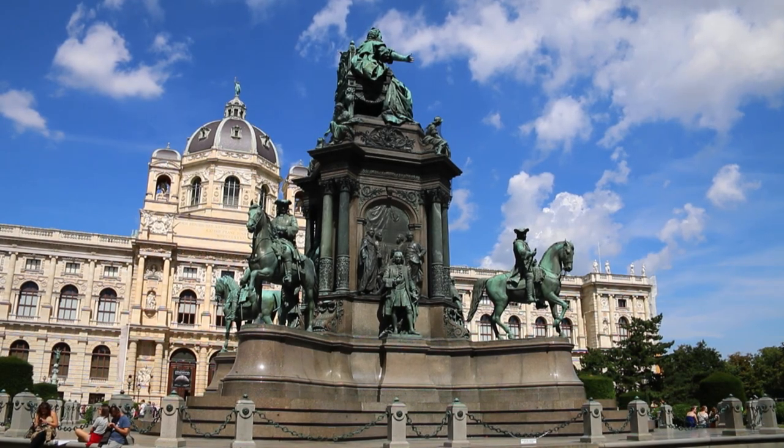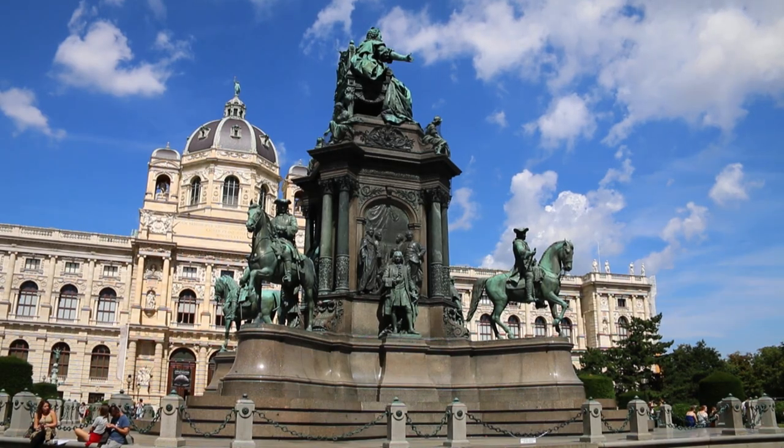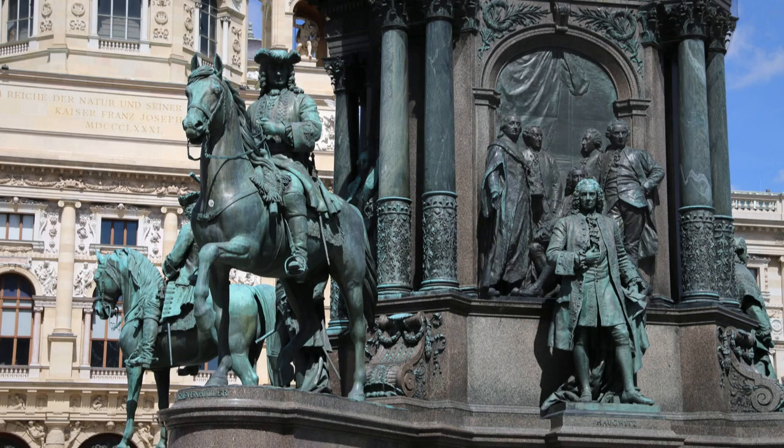The Museum of Art History opens onto a square into the center of which is a large statue of Empress Maria Theresa. The spouse of Emperor Francis I, she governed for 40 years after the death of her husband and was nicknamed the Great. The 44-ton bronze statue shows her as welcoming and authoritative. She was able to govern and preserve the empire with the help of her shrewd and faithful knights.